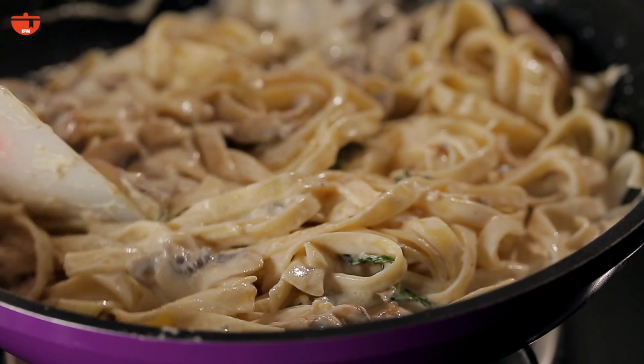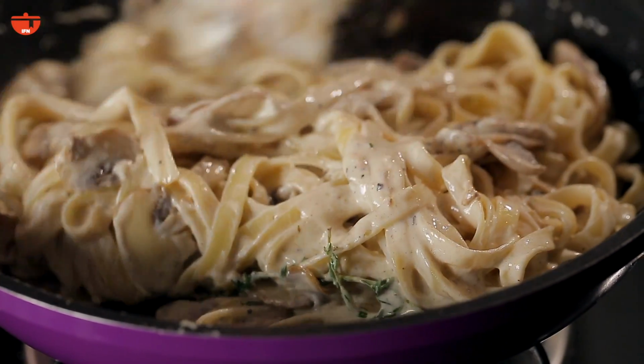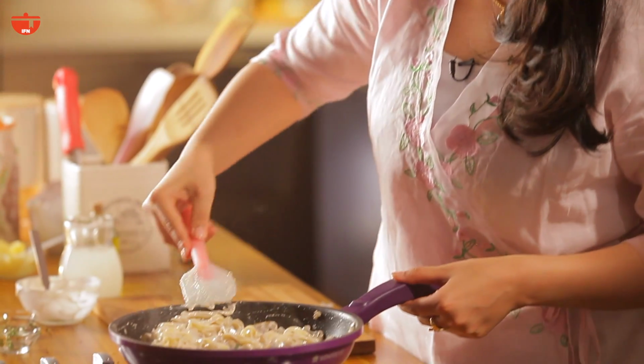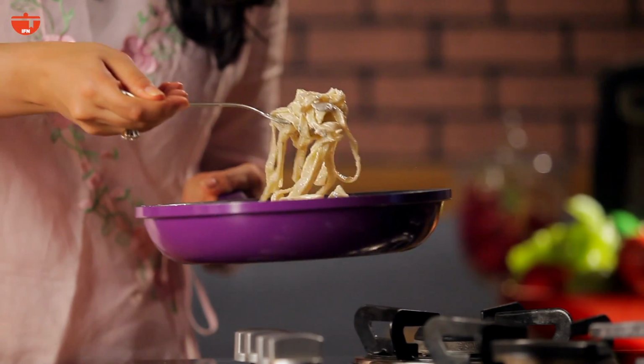Ideally, your sauce should just gently coat the fettuccine. It shouldn't have too much sauce. It just requires 2 minutes for a final cook. And switch off your heat, and you're ready to plate.